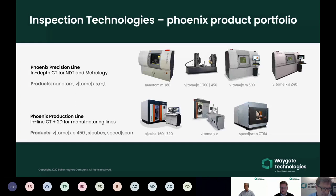Okay. So the precision line is mainly used for laboratory applications, which we call in-depth CT, where you need to go into the detail of your structure, with resolution down to 1 micrometer. We have 4 system solutions in this part of the portfolio.